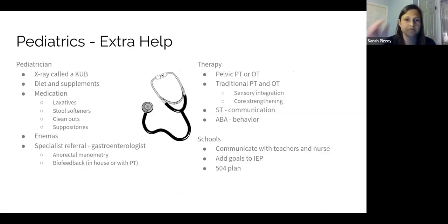If your child needs extra help, if the general recommendations that we just went over do not help, they should go in to see their pediatrician. And like I mentioned earlier, they might do the x-ray called a KUB to rule in constipation. They're likely going to educate you on diet and supplements for the child to help with regularity. They might be recommending laxatives or medications in general, which might include laxatives, stool softeners.